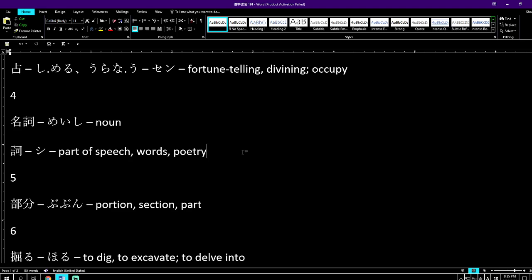Meishi no shi. The director or a part of speech. And the part of speech that does the naming is the nouns. The nouns give objects their name.